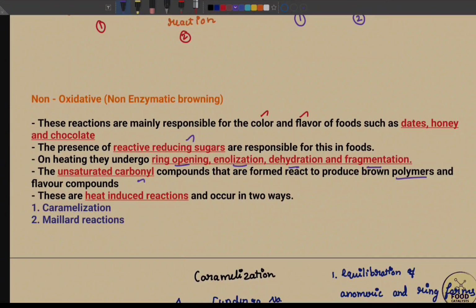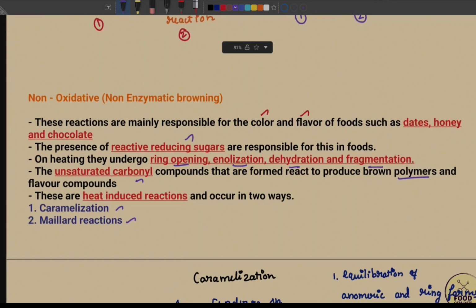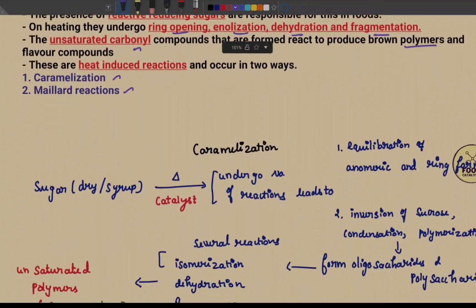The heat induced reactions occur in two ways. One is caramelization and the other is the Maillard reaction. The difference between these two is important. First, let me explain what these two reactions are. So let's start with caramelization.